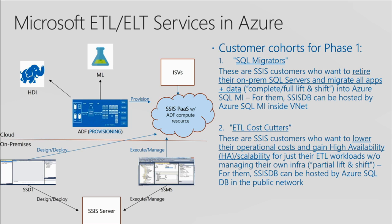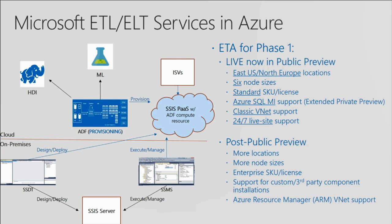We have not tested that solution with SSIS, but with SSIS, with the integration runtime injected inside the VNet, we will make sure that it can also support the new VNet solution on Azure SQL DB. Okay. So now, what are we offering for public preview?